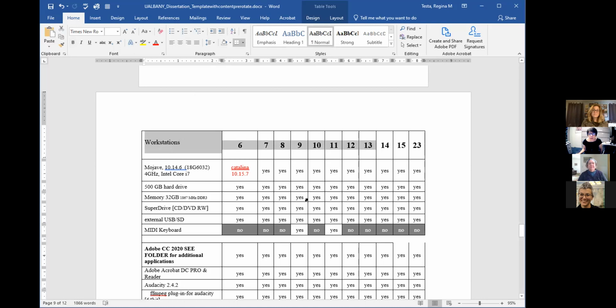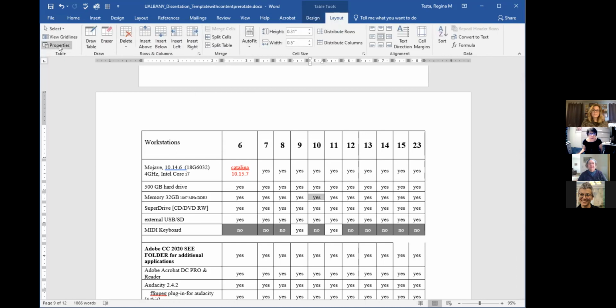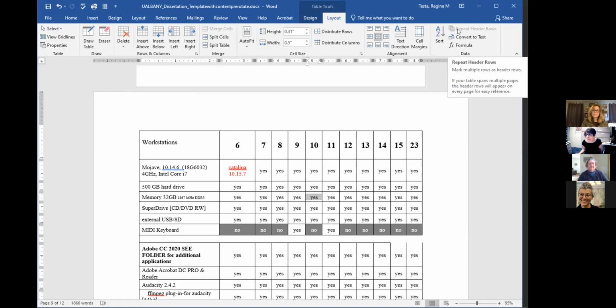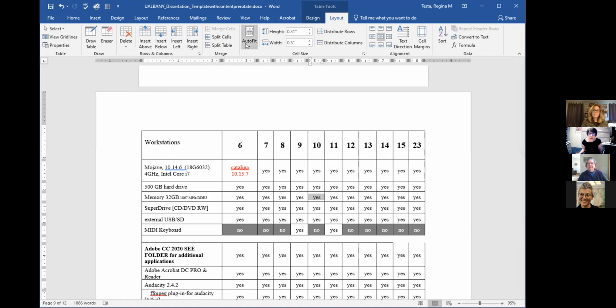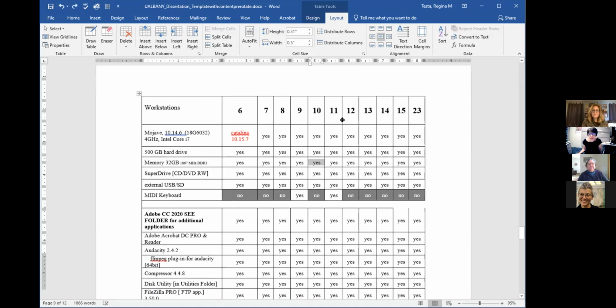Okay, so you're going to click on your table tools, you're going to click on layout, and you're going to see that there's some changes that you can make here. If you look at the top under layout, way over on the right, you're going to see that repeat header rows is grayed out. That's because I've applied it. So when I go to page 3, I'm going to know what I'm talking about. You have another option here to auto fit. So if you wanted your table to fit the entire width of this page, you can change it. I'm going to undo that for now.